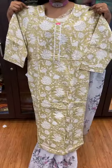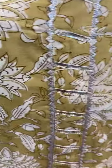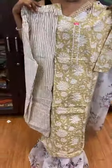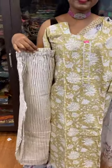So moving to a nice lovely color, a sober color. See this one. The print looks so lovely. Mainly the color is so decent. This is the gota lace for the neck. Kurtis are also quite lengthy. Mainly the bottom is very decent. It's a nice pant. Both top and bottom are pure cotton.